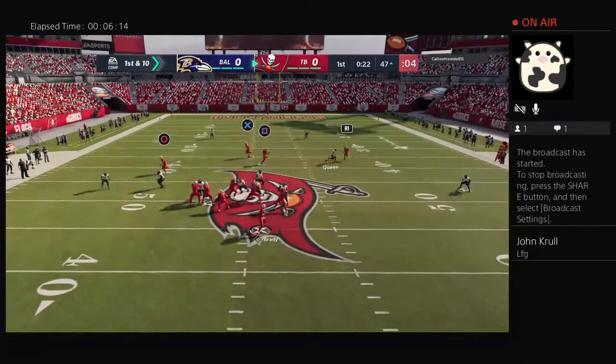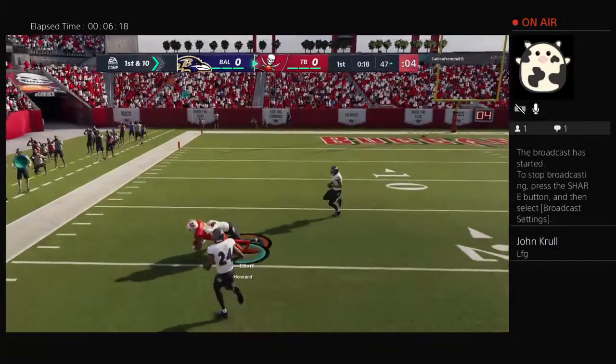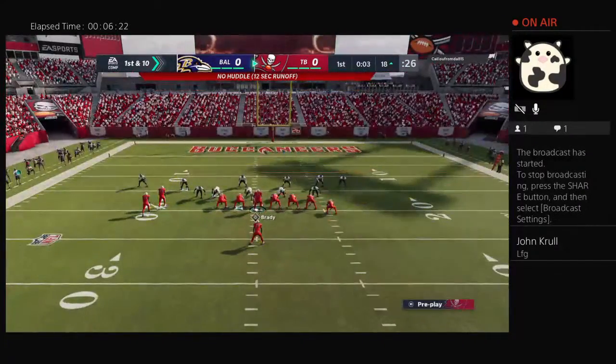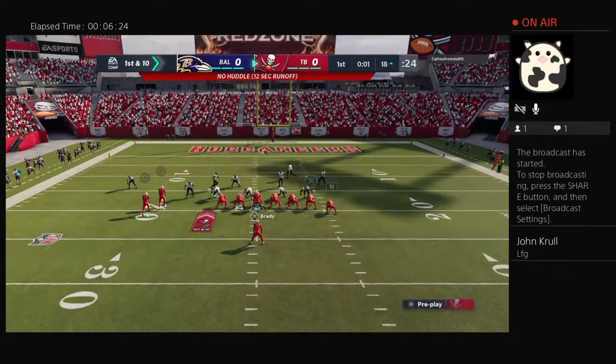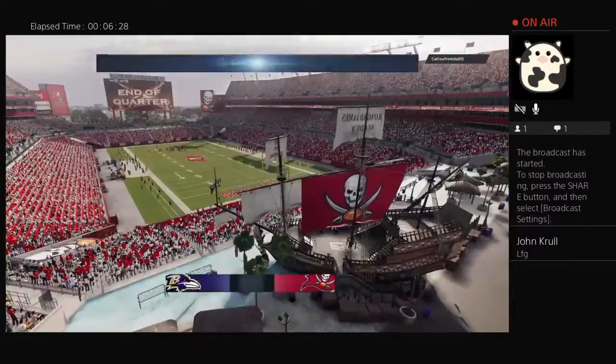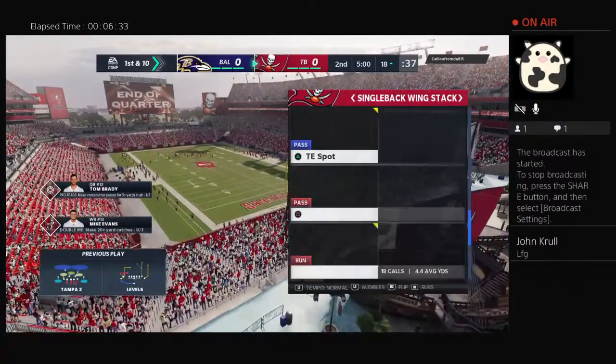Throwing on first down is Brady. Out to the left there and complete to Howard. Oh, I thought I was going to get you in there. Getting this one all the way down inside the 20. That'll be a pickup of 29 yards, and it'll result in a fresh set of downs. No score after one on EA Sports.